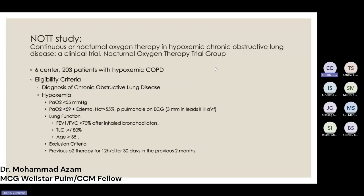So the NOT study was continuous versus nocturnal oxygen therapy in hypoxemic chronic obstructive lung disease, done in 1980. Like we said, it was multi-centered, a pretty decent size, 203 patients. It did include patients with severe hypoxemia, which they defined as PaO2 of less than 55, or a PaO2 less than 59 but with evidence of heart disease, edema, hematocrit of greater than 55%, and some changes on EKG. They defined obstructive lung disease as being FEV1 over FVC, like we know about, and total lung capacity greater than or equal to 80%, and they excluded people that were on oxygen therapy for the previous 2 months.